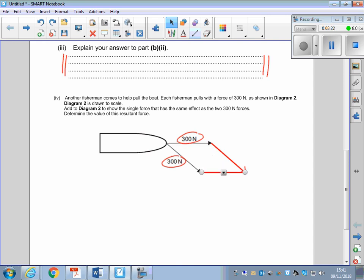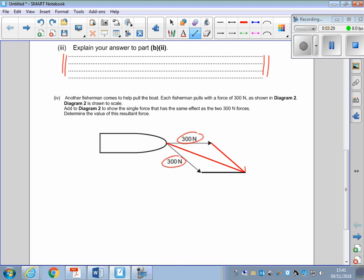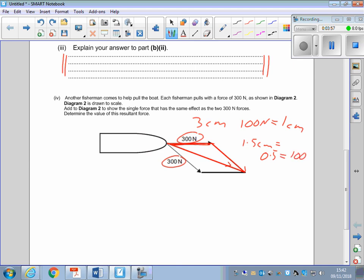And that tells us that our resultant force would be that force there, a combination of those 2 things. What you might do is measure this and see what the size of that line is. If that line was 3 centimeters, you would know the scale is 100 newtons equals 1 centimeter. If it was 1.5 centimeters on there, you would know that 0.5 centimeters equals 100 newtons. Whatever the scale was, let's assume that it's 3 centimeters. Then you would measure this. Maybe this line here is something like 4.6 centimeters.